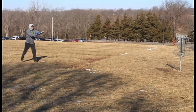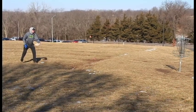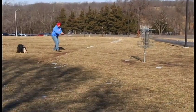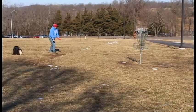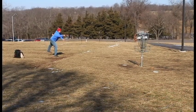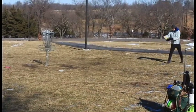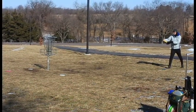And as you can tell, Eric is also putting in a tailwind, which unfortunately lifts his disc up with that tailwind. Having that little nose down glidey putt, fortunately misses high. And then Zack doing the opposite and missing low. We'll take the unfortunate bogey.